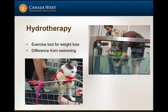So this is Rover. Rover had a brain tumor that was operated and had a very protracted recovery, and he basically had to learn how to walk again after surgery. And he comes routinely for rehab therapy.